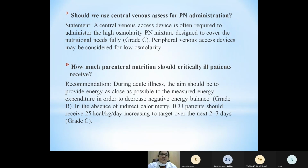How much parenteral nutrition should be given to critically ill patients? Recommendation. During acute illness, the aim should be to provide energy as close as possible to the measured energy expenditure in order to decrease the negative energy balance.